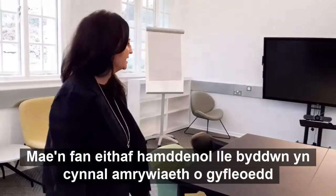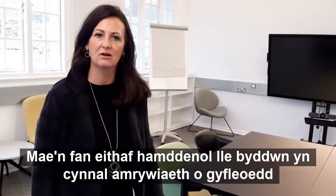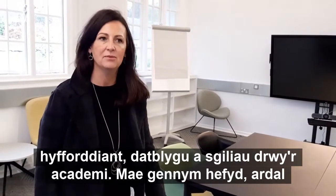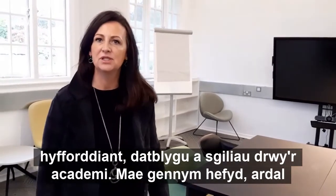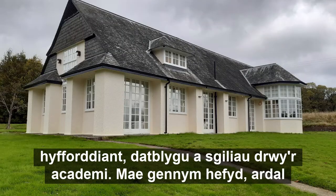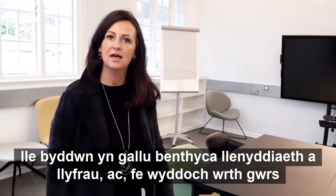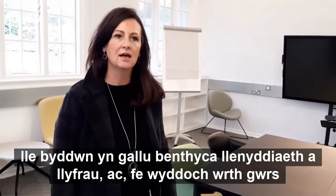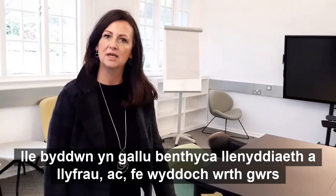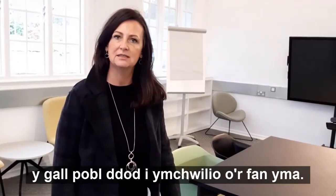It's quite a relaxed space where we will hold a variety of training, development and skills opportunities through the Academy. We've also got an area where we will be able to loan out literature and books, and people can come and research from this space here.